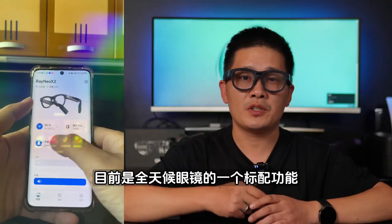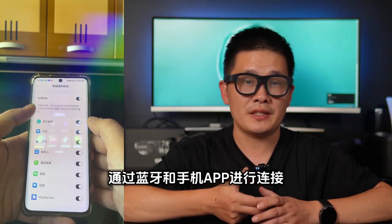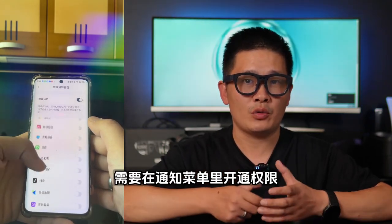It doesn't currently support keyboard and mouse, Bluetooth earphones, etc. Notification, phone reminder, listening to music: these are currently standard features of all Wear glasses. Connect through Bluetooth and the mobile app. Permission needs to be activated in the notification menu.